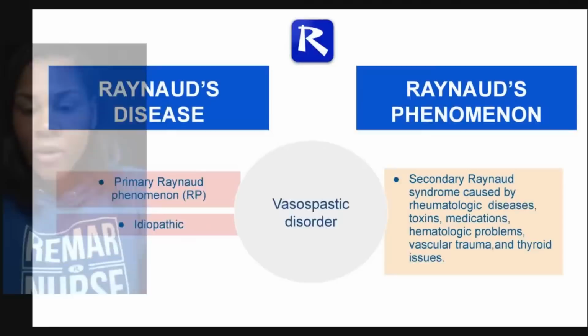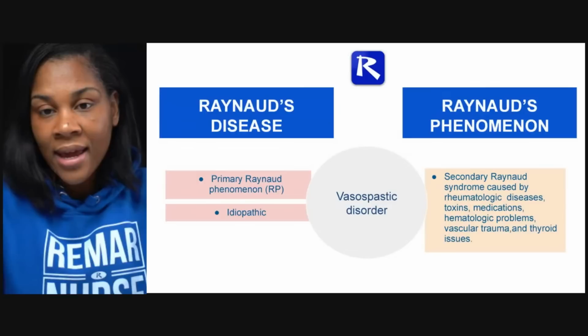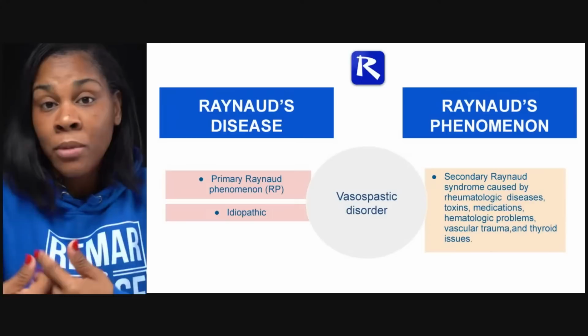Now, remember, when we are discussing medical conditions, the terminology that I use is appropriate for nursing students at a graduate level. That means you've graduated nursing school or you're close to graduating nursing school. It is my expectation that if I say something is hematologic, you understand that term.